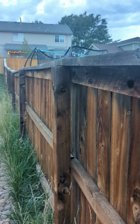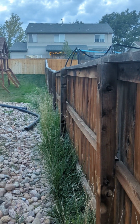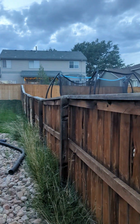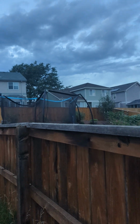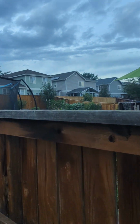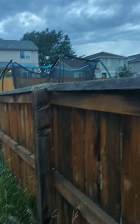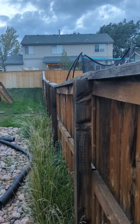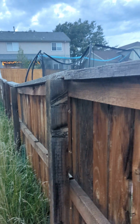And then here's the fence. So this fence, I wasn't home when that happened. My wife was. This fence was kind of rocking and rolling. So you can tell, well, try to get a little higher here. So what I want to show you is the amount of movement that's in this fence now.